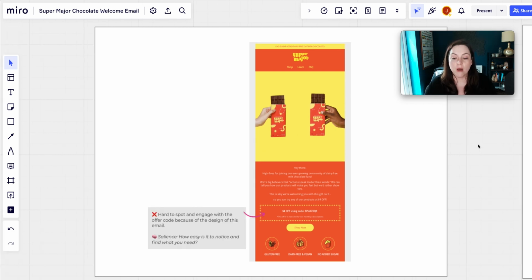Okay, great. So now we're going to talk about what seems to be the purpose of this email, which is the offer, the $4 off offer. I would say it's the purpose of the email because it looks like when you go to the website to sign up for this, that's the offer that they're leading with. It's like, hey, get a $4 gift card so you can try our product. Just give us your email address, and then you're probably getting this email right after that, or some version of this email. The thing I would say is, even with that little yellow box around it, it is hard to spot. It's hard to engage with the offer code because of the design of the email.